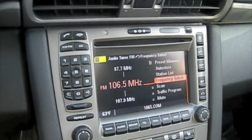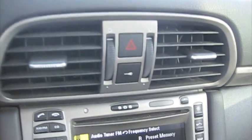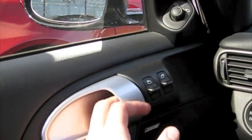Very efficient system. DVD isn't in the drive at the moment. Got SOS. So that'll do it.